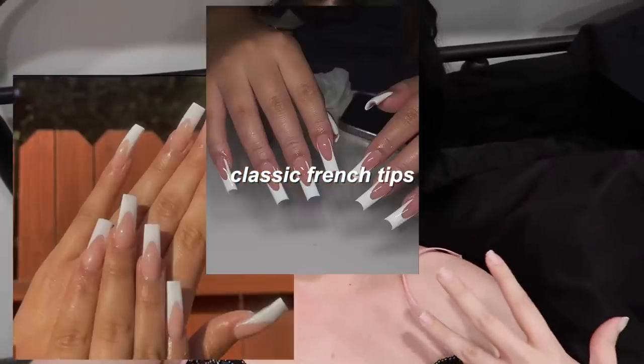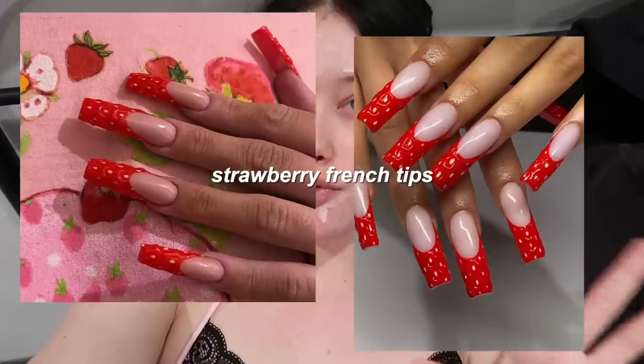I don't know if I want to do plain French tips or if I want to do like strawberry French tips. I saw it on Instagram the other day, but my nails were like grown out and nothing irritates me more. I literally hate it and it drives me insane. So that's how my nails were.